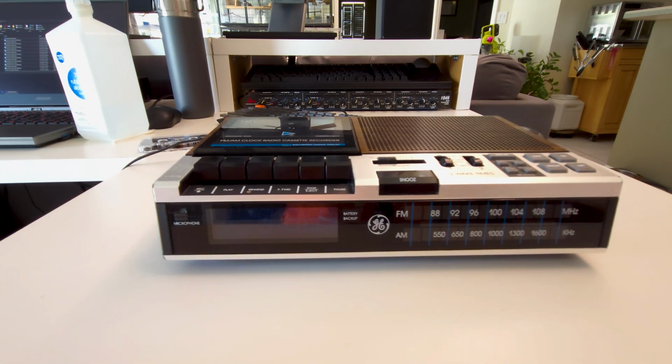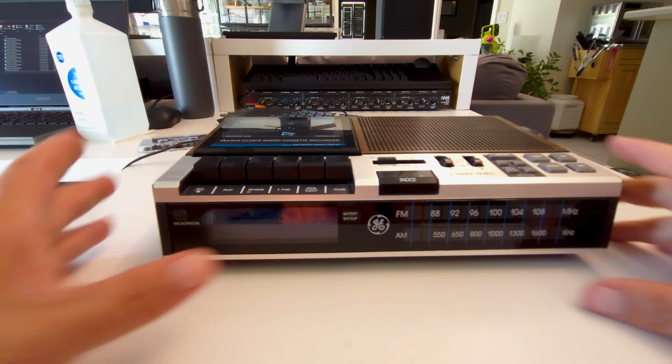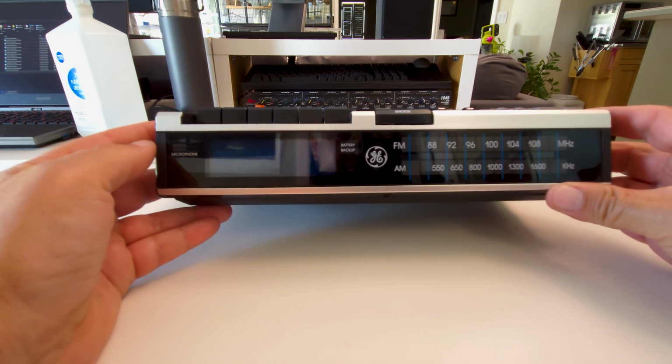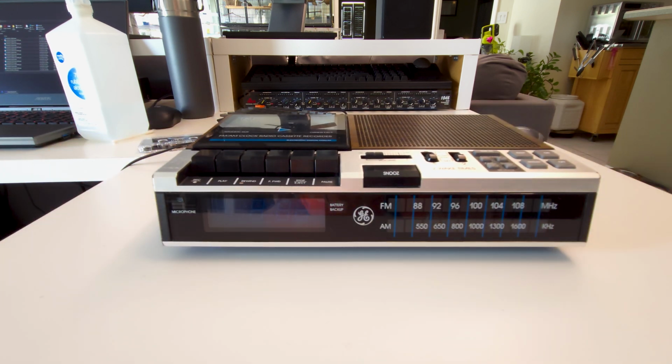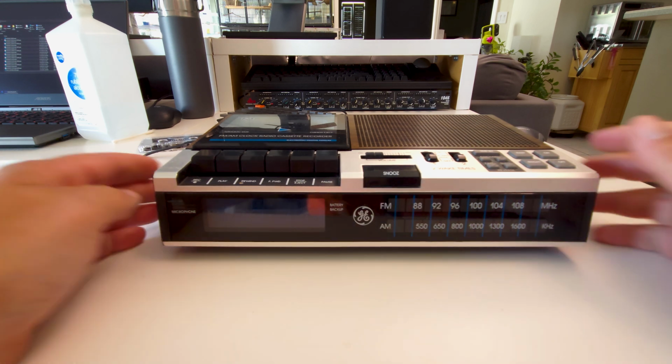There, looking much better now. Let's go through the different things on this. Obviously, we got our clock here. Let's plug it in and see if it works first. And it comes to life right away.